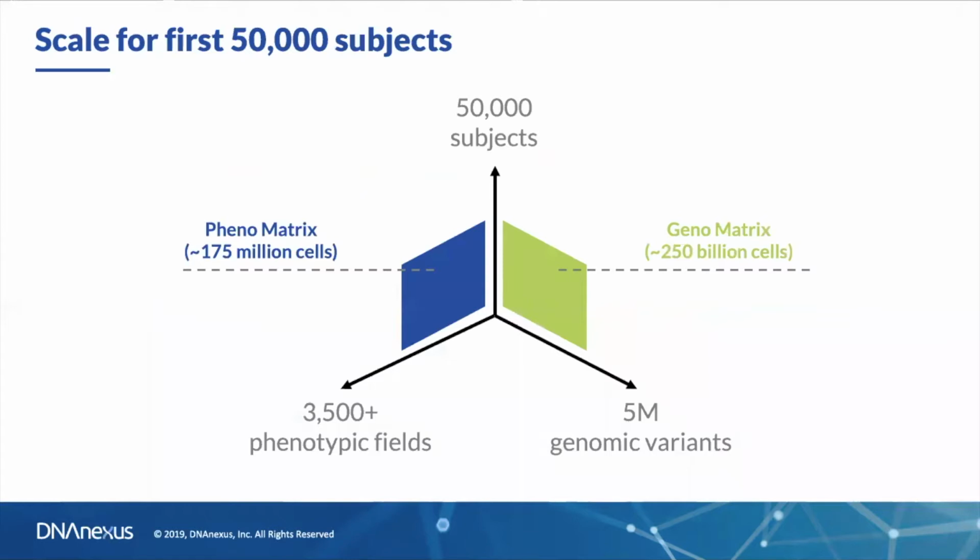In fact, we promised you millions of clinical-genomic data points, and here's why. Because in 50,000 subjects, there's approximately 5 million genomic variants in their exome coordinates. So that alone contributes 250 billion genotypes. And then the phenotypic portion, all these measurements and all these questions that people were asked are in the order of 3,500 or so phenotypic fields that you can extract from the biobank. Therefore, they contribute several hundreds of millions of cells.